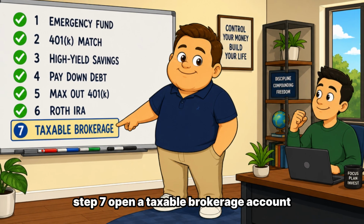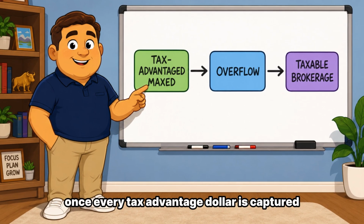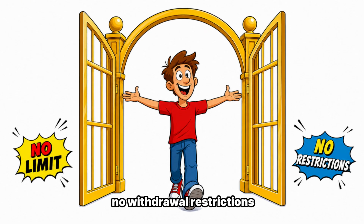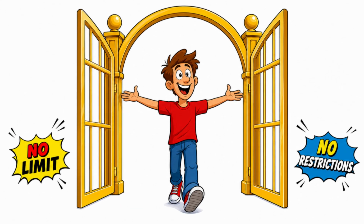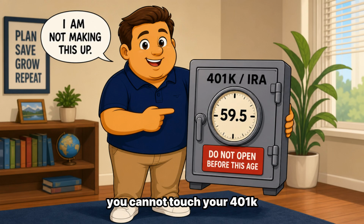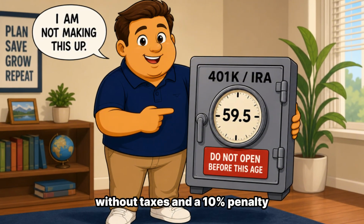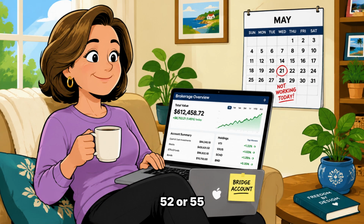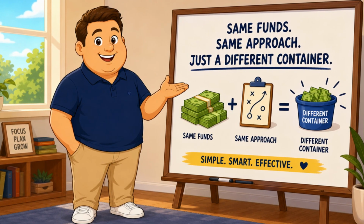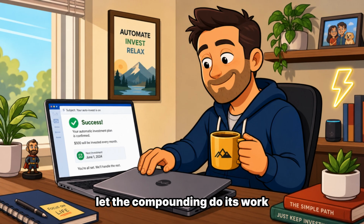Step 7. Open a taxable brokerage account and treat it like the bridge it actually is. Once every tax advantage dollar is captured, additional investing goes into a standard brokerage account. No contribution limits, no withdrawal restrictions. Full flexibility. The taxable brokerage's critical structural function: it's the bridge to retirement accounts without penalty. You cannot touch your 401k or IRA before 59.5 without taxes and a 10% penalty. If your goal is to retire at 50, 52, or 55, the taxable account is what you live on during that gap. Keep it simple. The same broad index funds that belong in the Roth IRA belong in the taxable account. Let the compounding do its work without interference.